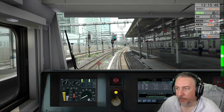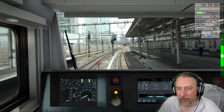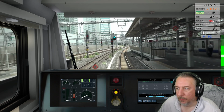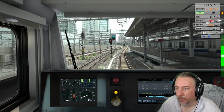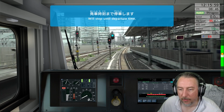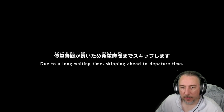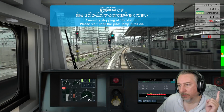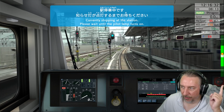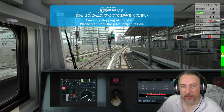There we go. Wait a minute. There we go. Perfect. Perfect. There we go. I made it. You see, you have to keep an eye on that green tape that's right above me. You got to keep on that line. So now we're gonna wait for the pilot lamp to turn on.